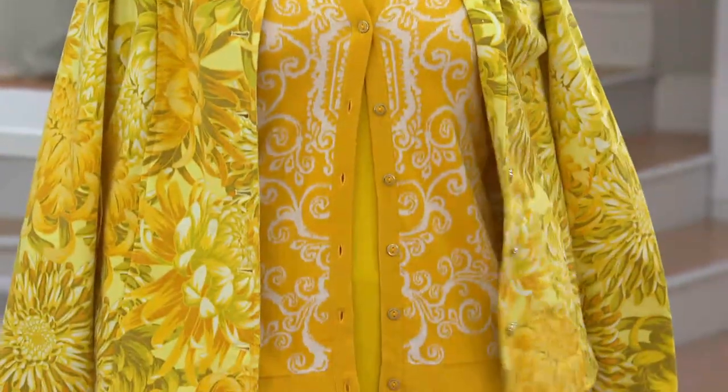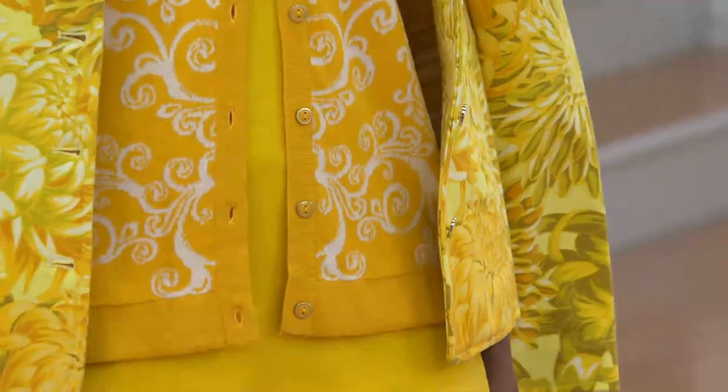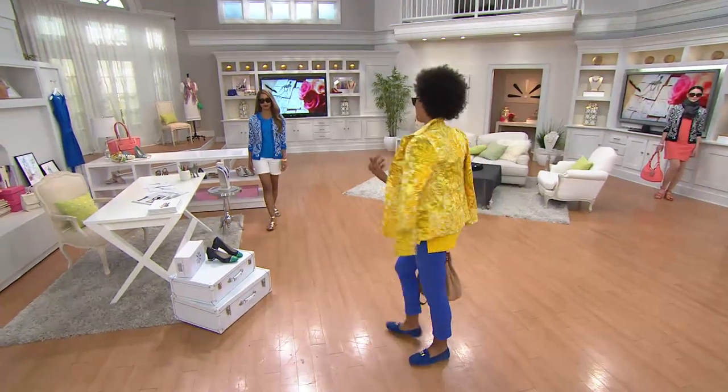I know this is crazy. This is the scarf set, Shawnee Sue. It comes with a dot and a flower. But, you know, who's going to stop us from looking like this, I ask you, right?